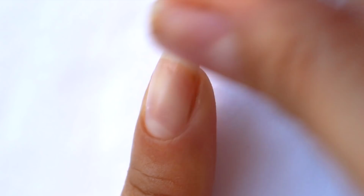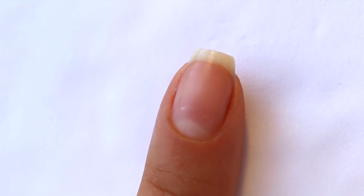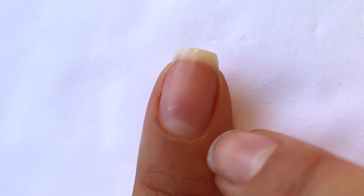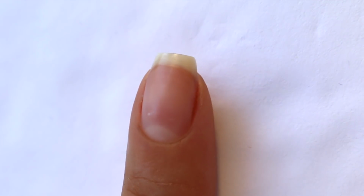This trick is especially great if you're using pure acetone, if you're removing a glitter or a gel or something that requires you to use acetone on your nails. This is great because sometimes you'll end up with that white residue from acetone, but with this trick, you just have a nice, clean, and soft finger.